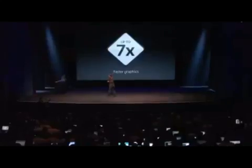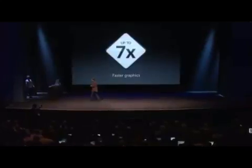And to give you an example of that, I'd like to invite up a developer, Torsten Reil from Natural Motion Games, to give you an example of something he's working on that takes advantage of the new iPod Touch. Torsten? Thanks, Josh. Thank you.